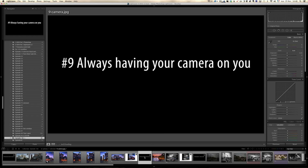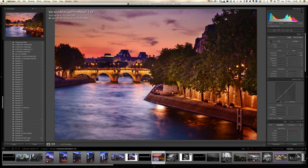Okay, tip number 9. Always have your camera on you. That's something I do. I walk, I ride around Paris on a motorbike, and I have a Gizmo tripod, which is very small, that fits in my motorbike, and I have my camera in my bag most of the time. This is a photo of a sunset. That sunset was one of the nicest I've seen in the 8 years I've been a photographer.